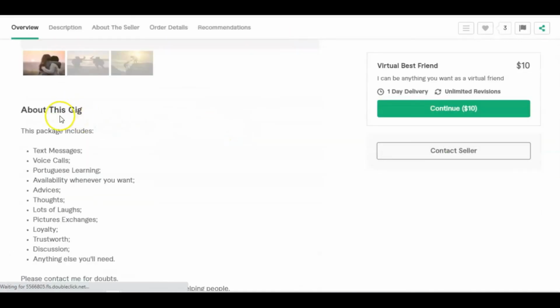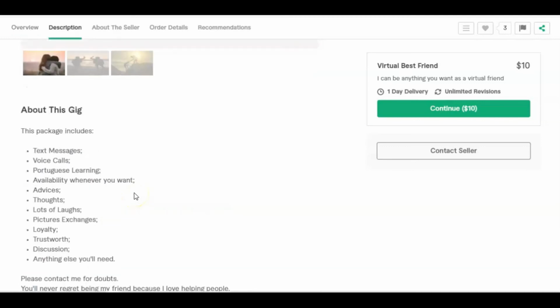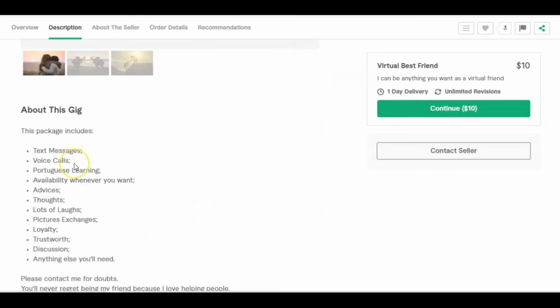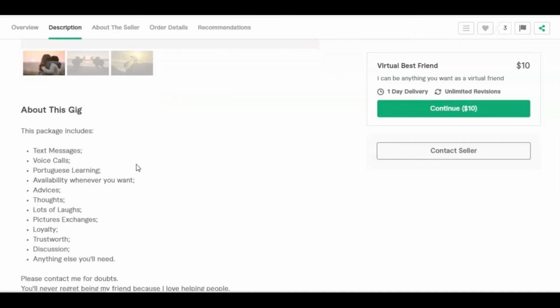This gig includes text messages, voice calls, advice, thoughts, laughs, loyalty, trustworthy, anything else you need. This person's Portuguese, obviously. So a lot of people are just offering this friend via text. Now, I do know that some people offer virtual friendship in the form of Zoom calls. That may be something that you don't feel as comfortable with. This is something which people are prepared to do. They'll text message, they'll voice call, and sometimes this can be a lifesaver for some people.